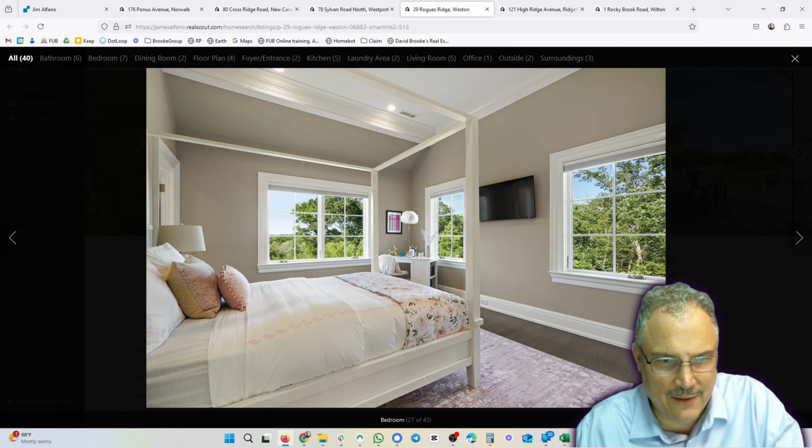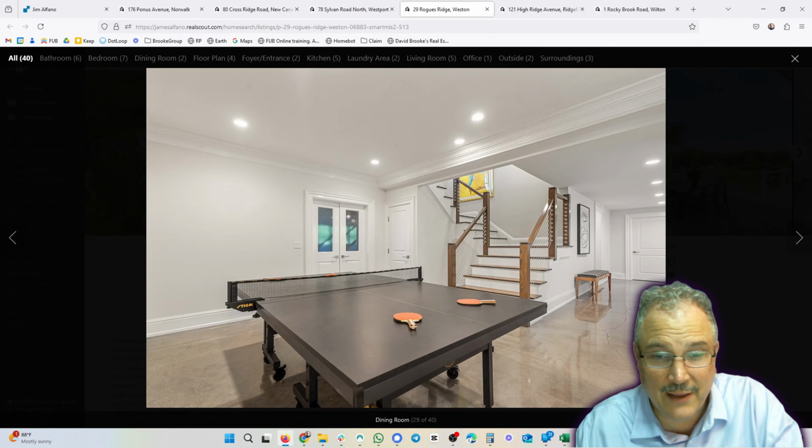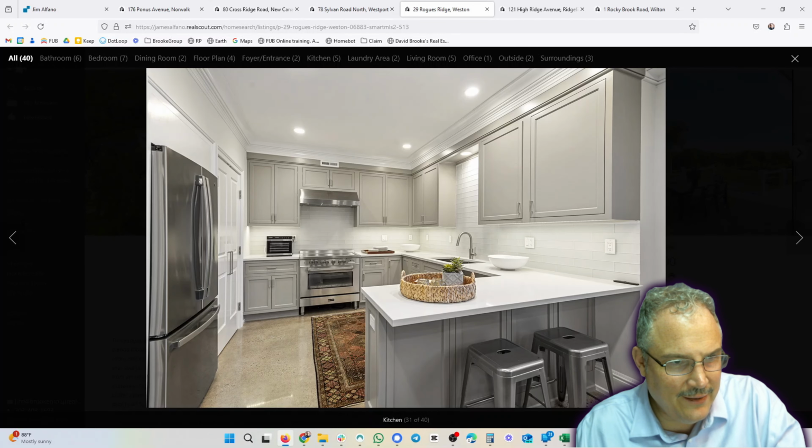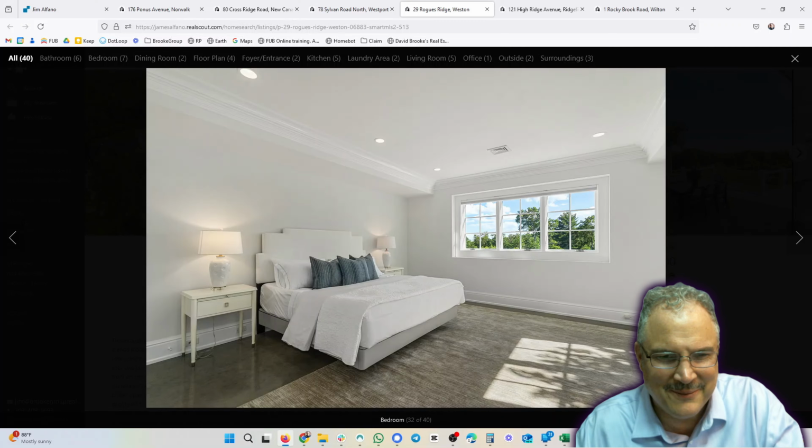I mean, I can only imagine touring this in person. Would love to do that. If you want to see it, just give a call. Floors here is great. The floor there is great. This fireplace is outstanding. Look at this little second kitchen. This must be on the lower level. Man, this kitchen's better than most people have for their primary. It's phenomenal.